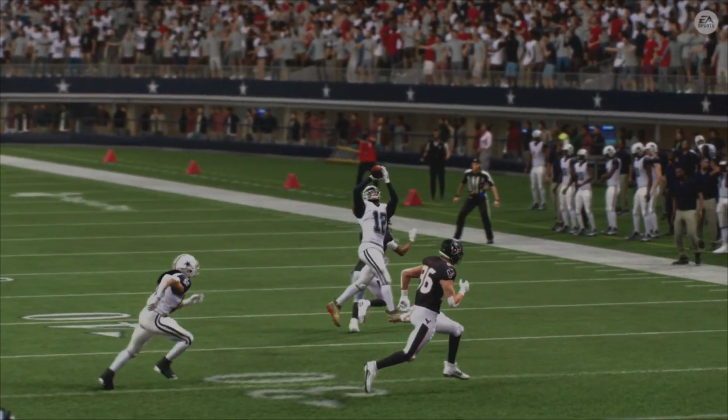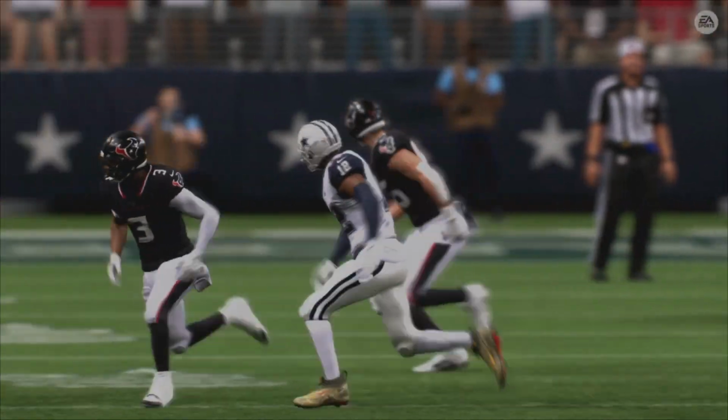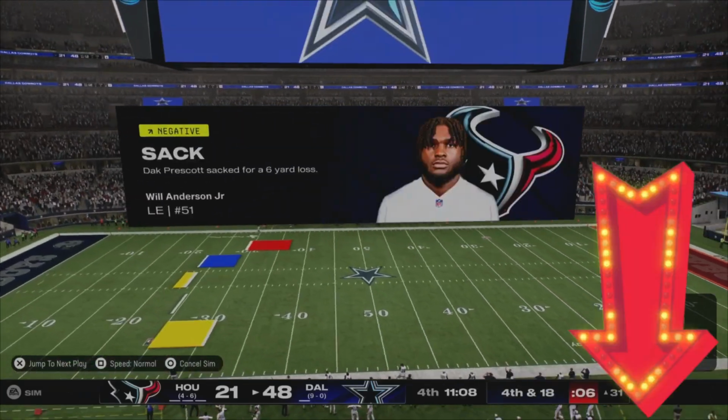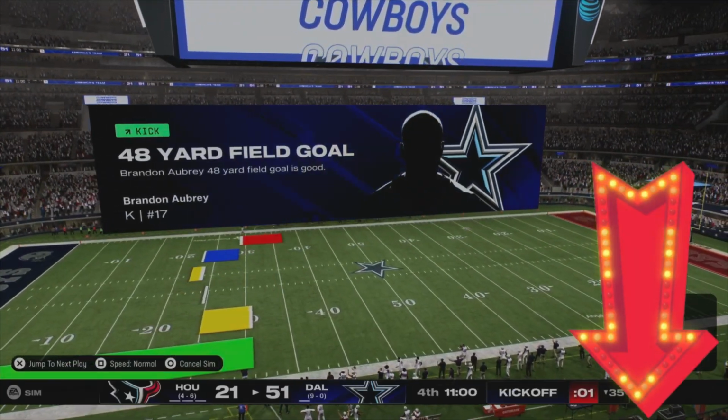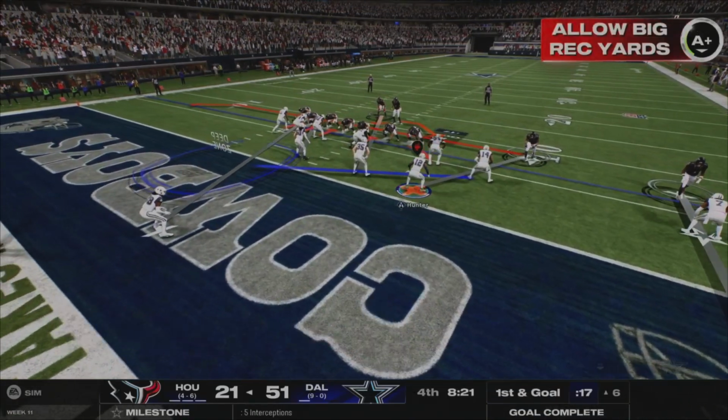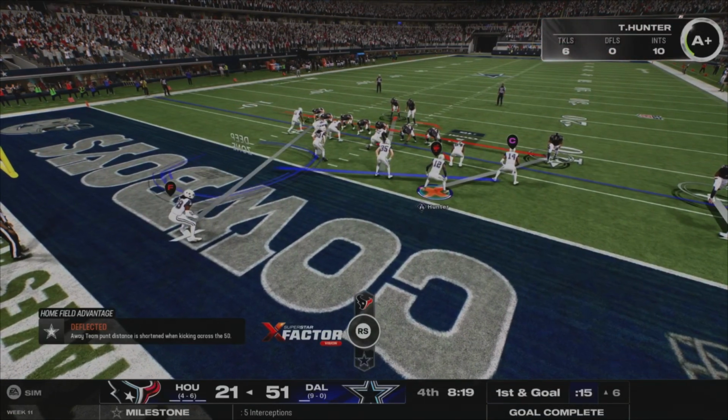This has to be a Madden record. I've never seen 10 picks done in one single game. So if you've seen this done before, I want you to comment down below where you saw it. And after that last pick, I kind of went into autopilot. I just wasn't expecting 10 interceptions in one game.